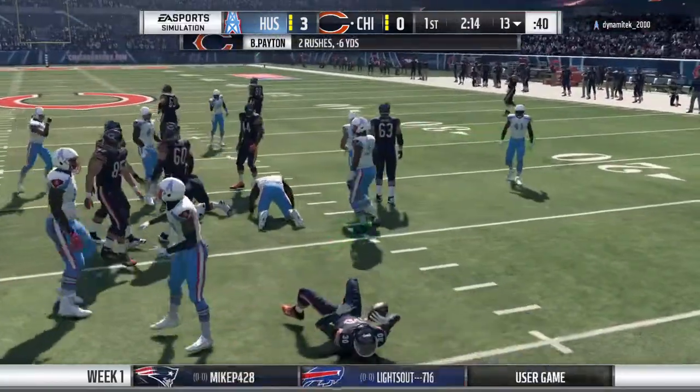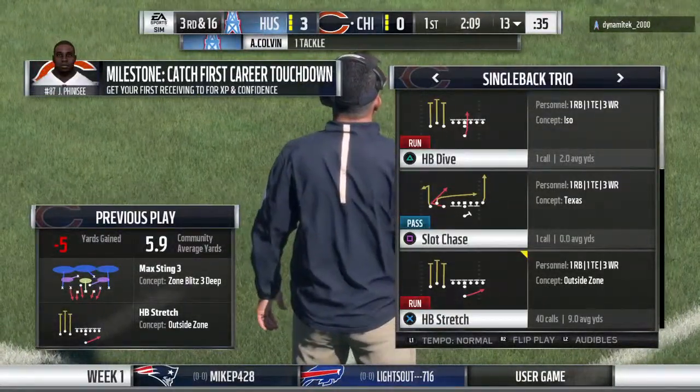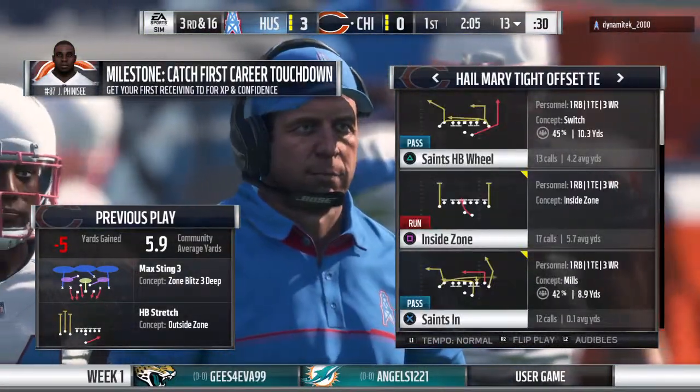Looking right, and he'll lose yardage on this one back to the 13. Call that a loss of 5 yards on the play. And they're going to face an uphill battle here on 3rd and long.